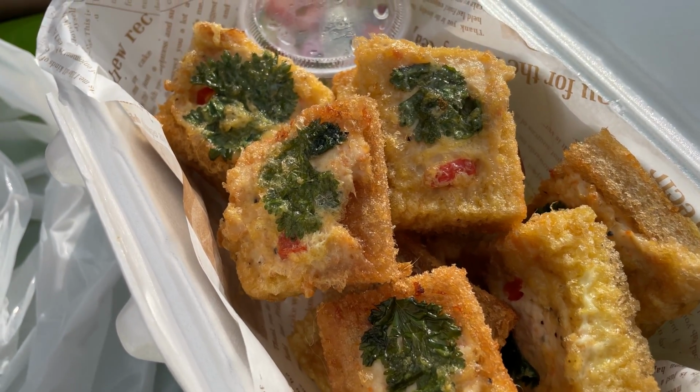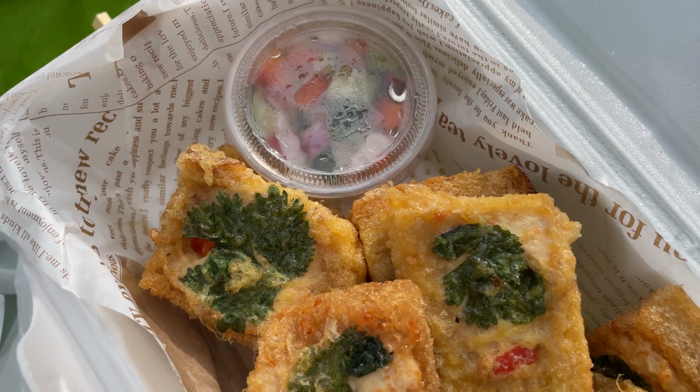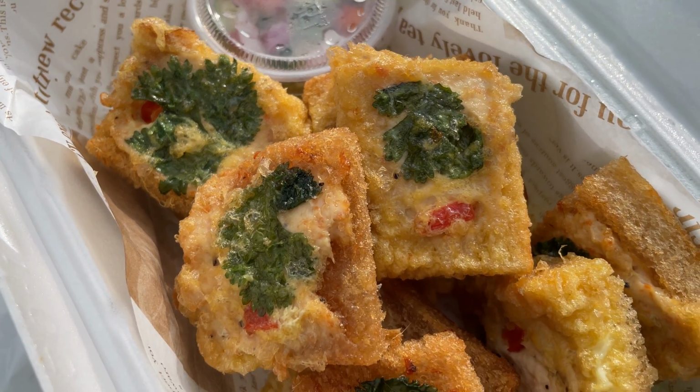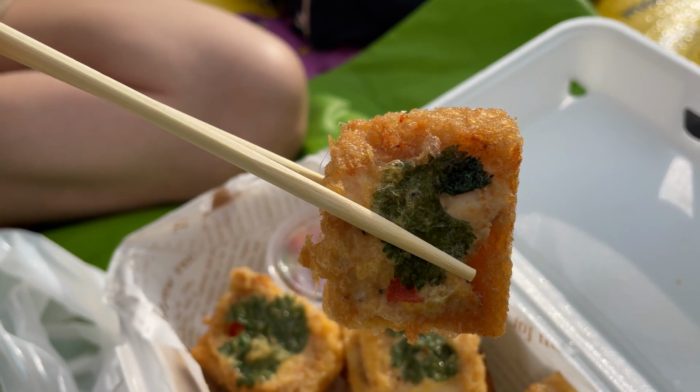Next we have something called chicken toast. It's kind of a funny name. I don't see why it's called chicken toast. Actually, I think I do know why it's called chicken toast. There's chicken inside a piece of toast and it's kind of fried up. You see, I think, some type of vegetable leaf on top and maybe a small piece of pepper or tomato. Honestly, the website had no description of what's inside this chicken toast, but let's just take a bite and we'll see for ourselves.